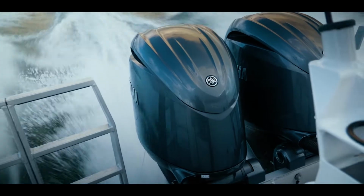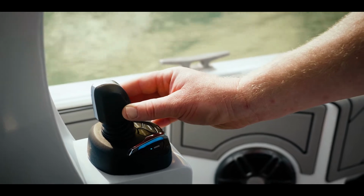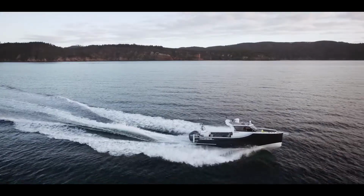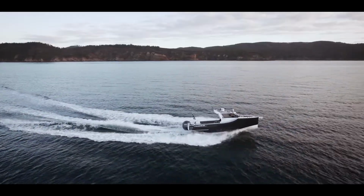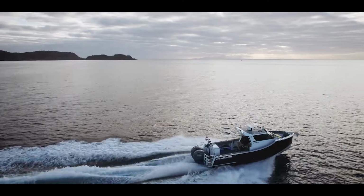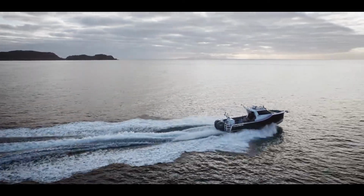Twin Yamaha 200s with the full Helmmaster EX, so it's a pretty nice package. Pushes along between 40 and 45 knots depending on load. We had a good send on the way back, but yeah, it's a twin rig on this 8 metres, actually quite a nice setup.